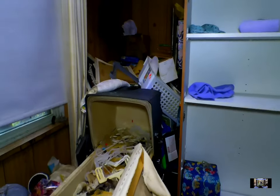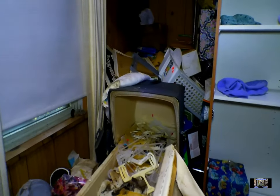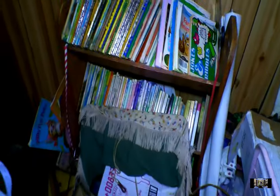This big giant shelf in the way. Crap ton of coat hangers. Some books. Crazy. And there is a way to get to the other side. We'll be there in just a few minutes. But now, we're going to head upstairs.